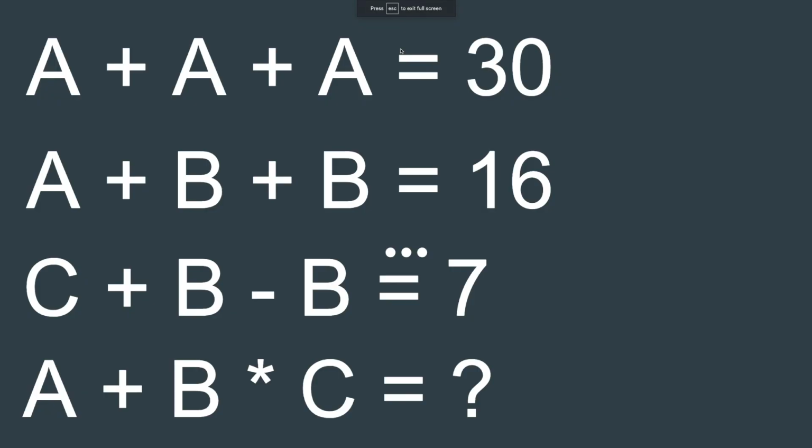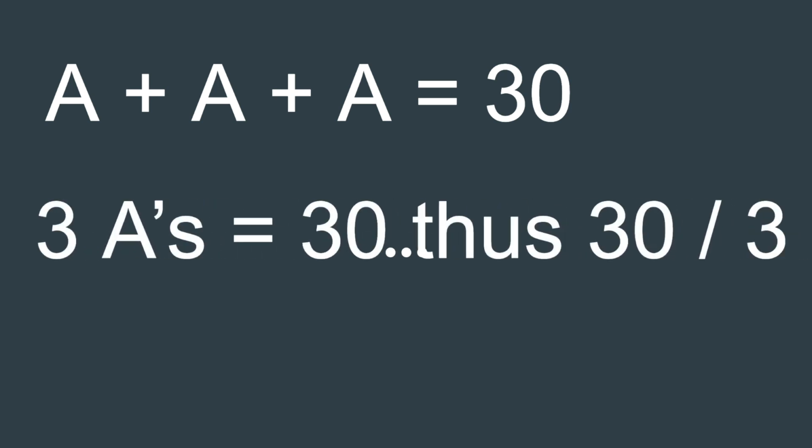So here we go with the example then. We're trying to solve the bottom line: A plus B times C equals what? If we look at it, A plus A plus A is equal to 30, and A plus B is 16, and C plus B minus B is equal to 7. What does A plus B times C equal? Well, let's look at the first line first. A plus A plus A equals 30 is the same as saying 3 A's is equal to 30. 30 divided by 3 means that A is equivalent to 10.